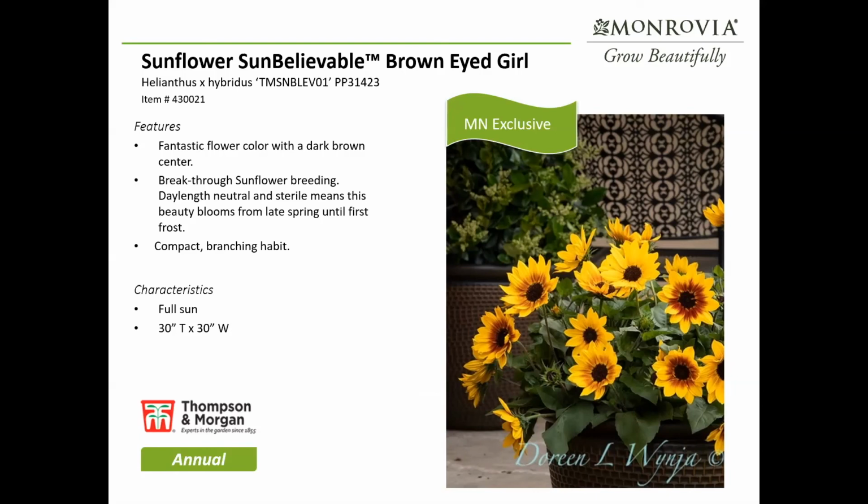But with Sunfelievable, what we've done is we've given a flower that will last from spring all the way through fall. We had ours in bloom until the second frost last year, so that was well into November. Pretty awesome. In total, it's going to be about 3 feet tall by 3 feet wide, so totally different habit than what you'd expect from a sunflower. We say these will produce 1,000 blooms. I mean, it's likely more than that. They're day length neutral and they're sterile. So all of its energy is being put into flower production, not into creating a seed. So you get flowers literally from spring all the way through fall.